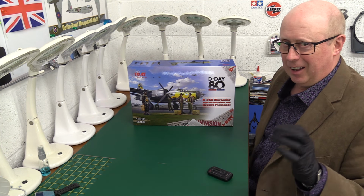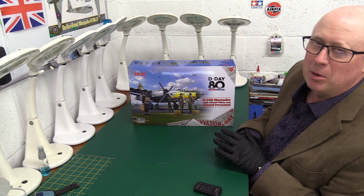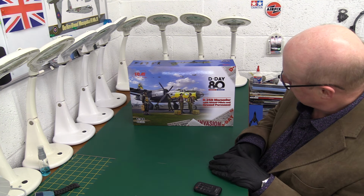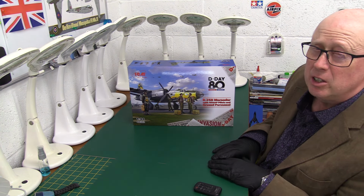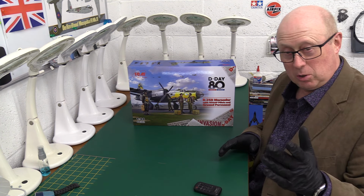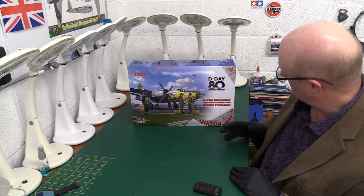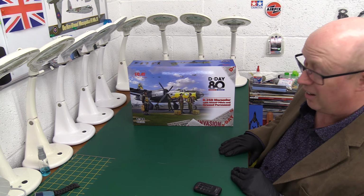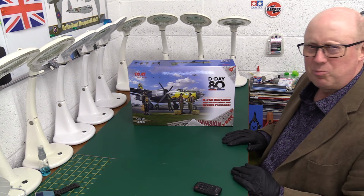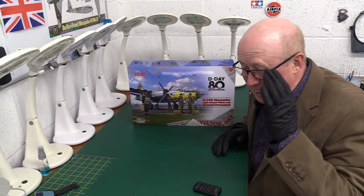Well, at last we have got the latest kit from ICM celebrating 80 years of the D-Day landings in Normandy. D-Day 1944 to 2024. It's the B-26 Marauder, which we saw recently, with USAF pilots, I should say, and ground personnel. Complete with the headlines from the papers of the invasion news. Fantastic.